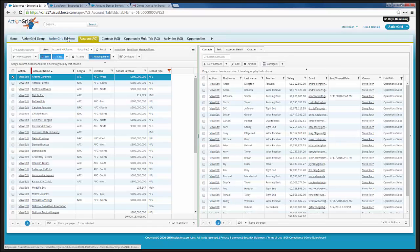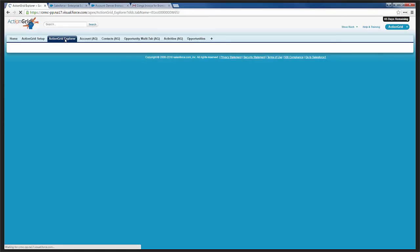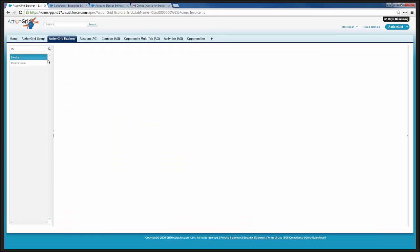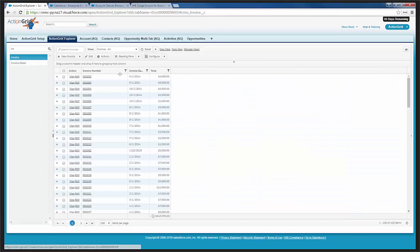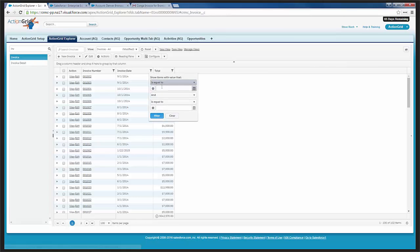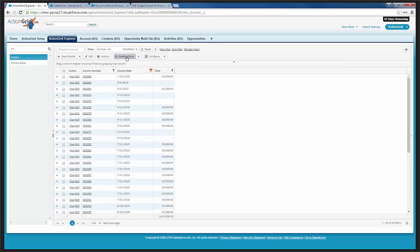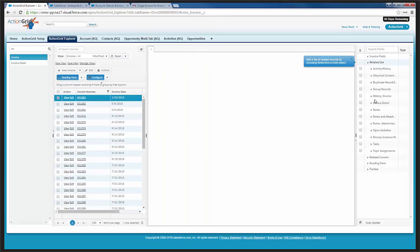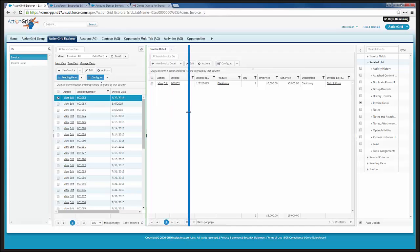Now, I don't always have tabs for this, but let's talk about something similar to like a financial force user. So if I have some invoice data in here, I don't have a tab, so I'm going to be using Action Grid Explorer for this. So how would somebody in accounting use this, or manufacturing use this? So they might have all of their invoices, and they want to do a quick report here. I probably don't have any this year data, but if I do last year's invoices, and then maybe I want to use my reading pane to inspect those invoices, so I quickly add my related list of my invoice detail on there. So I've got myself, what is that, 3 or 4 clicks to get a pretty productive use.